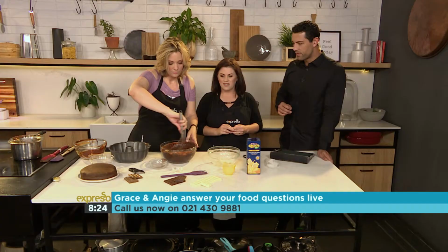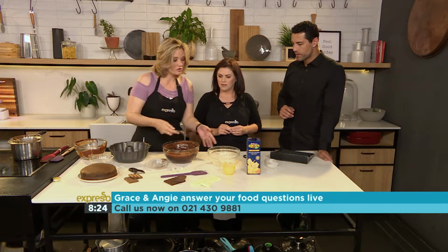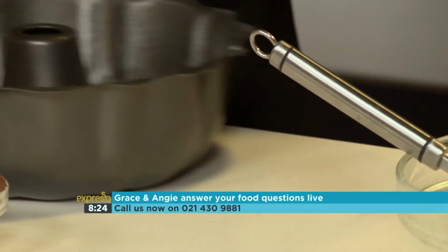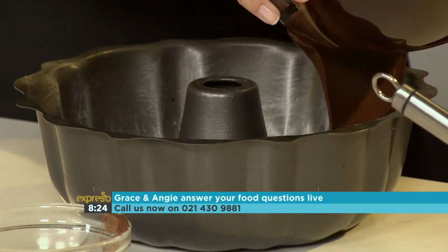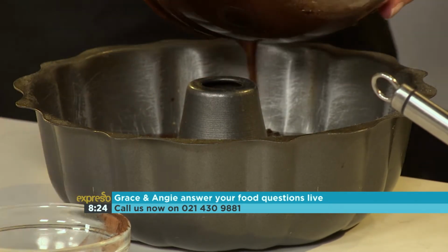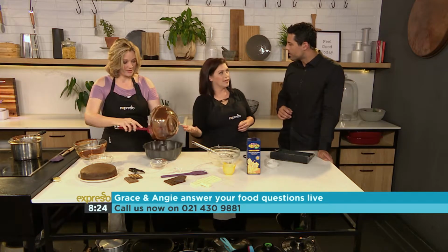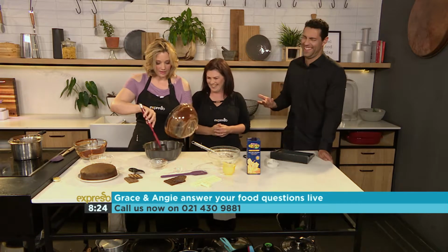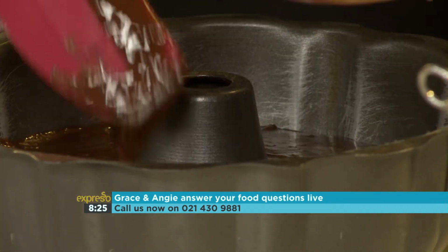And look at that beautiful batter. You don't want to overmix it. You don't want to overstretch your gluten. And then we just pop it into this lovely bundt tin. I think the bundt tin just makes it bake a little bit more evenly. And you know what's nice is you never have to worry about that sinking in the middle feeling with the bundt tin because it's already got a hole in it. And it's so easy to slice. Foolproof.